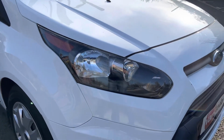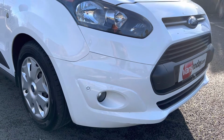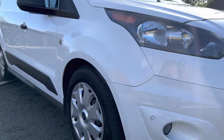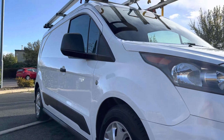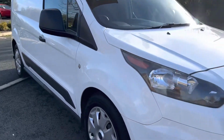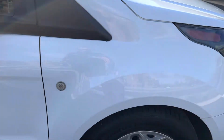Driver side headlamp unit's all good. Driver side front bumper corner, again that's all good. You will notice it does have front sensors as well as rear sensors, front fog lights as well. And again, looking down the side profile of the vehicle from this angle, there's a little dent man ding on the driver's door. I'll point it out to you as we get up there, but nothing major apart from that. Driver side wing all good. Side repeater is where it should be.